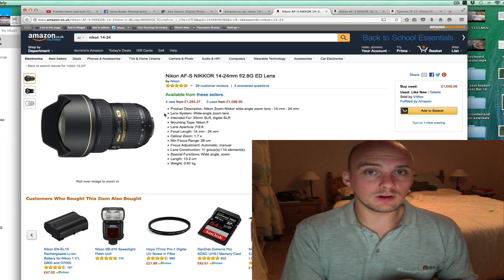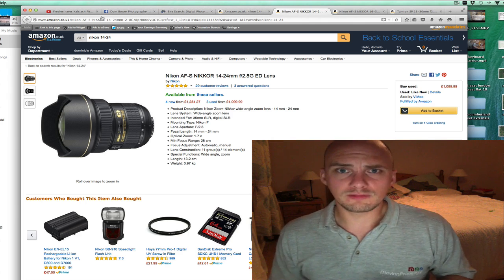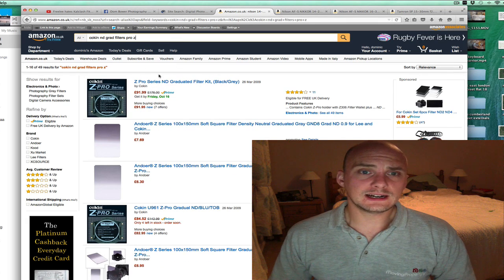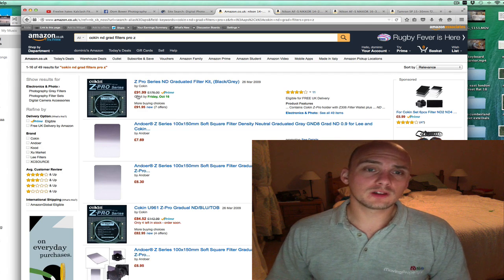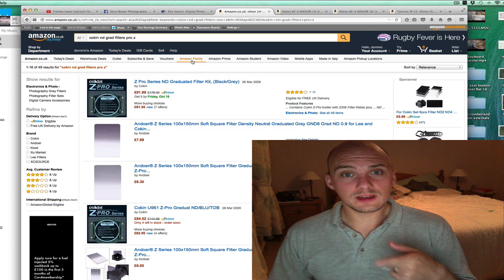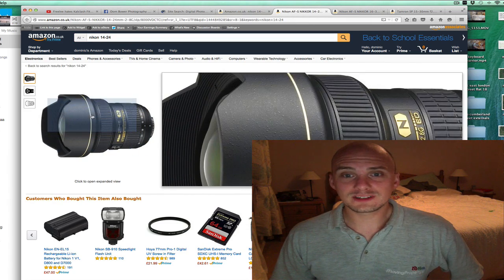filters, what I would recommend is getting the Canon ND grad filters. I shall find those for you. Yeah, the Pro Z ND grad filter set. In fact, I think you want to go for an even bigger set than these ones, but that's about another £100 that you want to spend. If you get these, it's £100 for these filters. You can't use them on the front of this because you can't attach it.